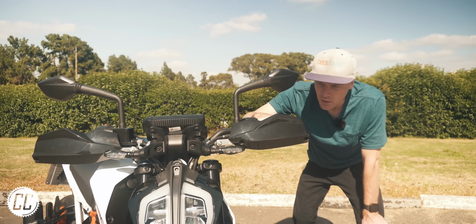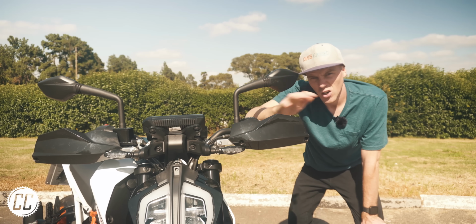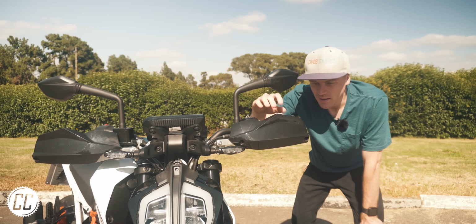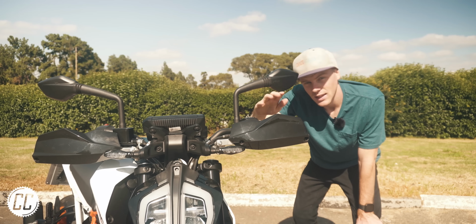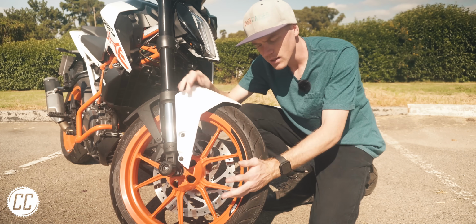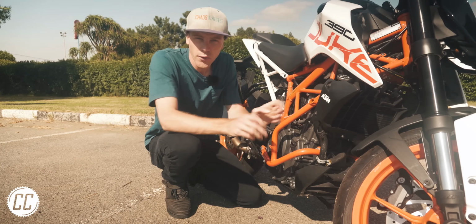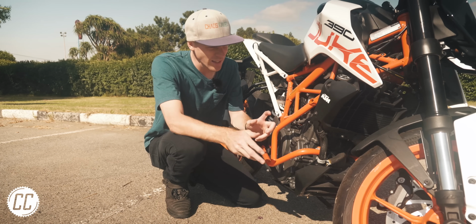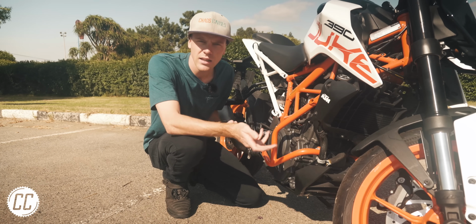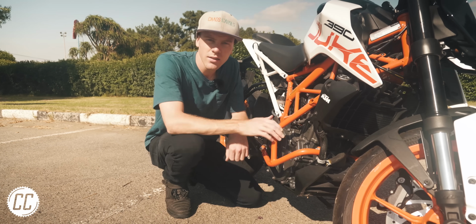Handguards were thought to be a good idea at some point in its life, and I've got to say that I'm not a massive fan of them, and I think they'd suit the CRF better than they suit the Duke. The overprotective previous owners also had the mindset to fit axle sliders and this orange cage for extra drop protection. And then they proceeded to only put 3,000 kilometers on it. But hey, I'm not complaining, they're good add-ons to have.